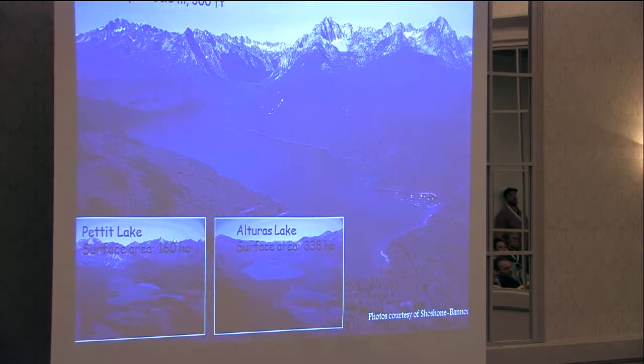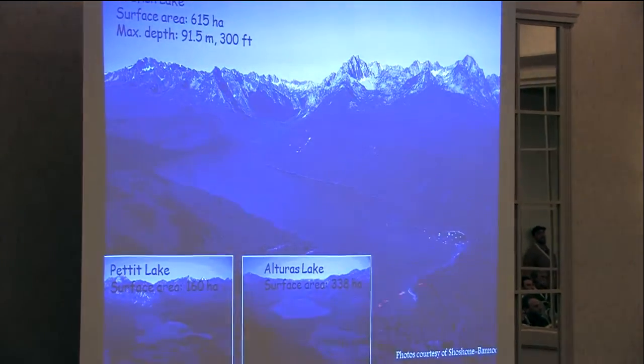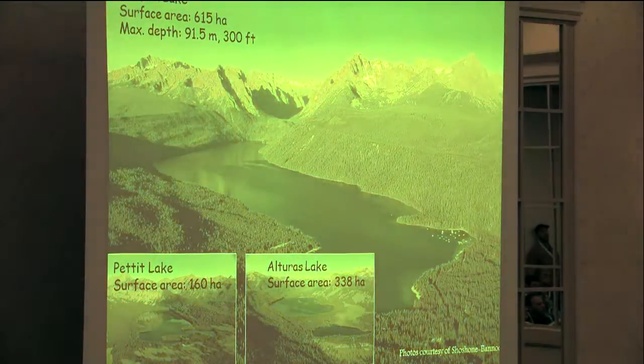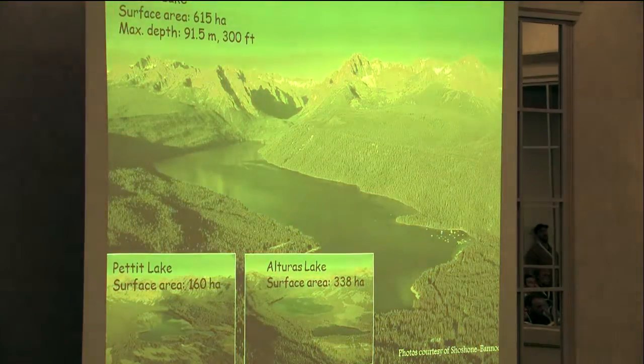So this is an aerial photograph showing these 3 nursery lakes. Redfish Lake, which, like I said earlier, is the primary destination for most of the natural returns, is the largest lake. It's about 615 hectares. And Pettit Lake is the smallest lake at about 160 hectares.